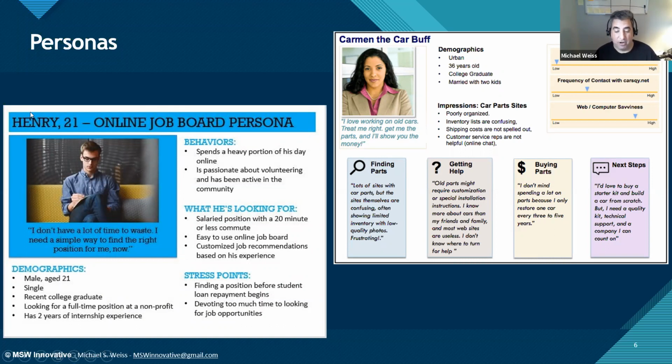And they referred to Henry all the time, just in meetings. If they were making a change to strategy or promotional materials, someone would call out, what's Henry going to think of this? How's Henry going to react when he gets this in the mail or whatever like that? So these personas become huge touchstones to ground you in your users, because it's about them, not us.